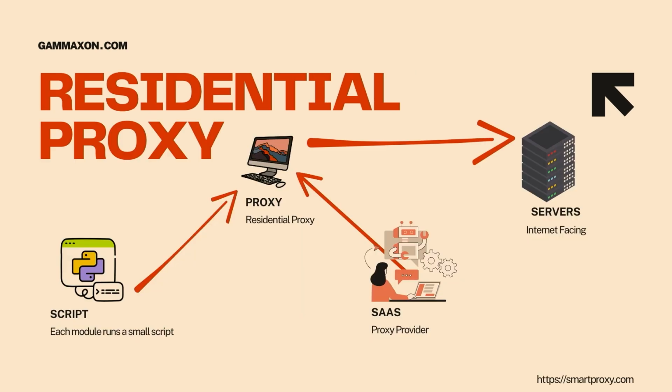Okay, so what are some other options that are out there? There are services out there which will allow you to proxy through a residential IP address. And when you're setting these up, you can set them up so every request goes through a different source IP. An example of this is smartproxy.com. It's relatively easy to get going with: you write a script, you set the proxy settings, and then it routes through this SaaS service.